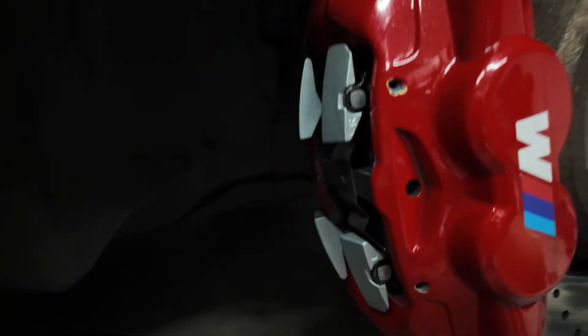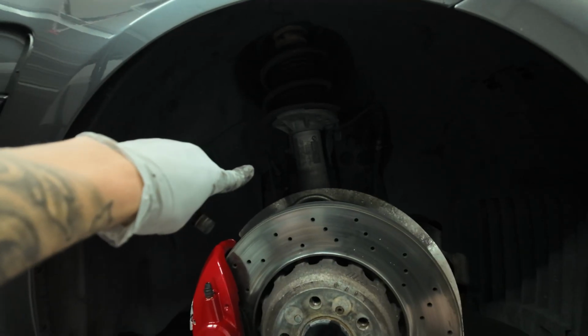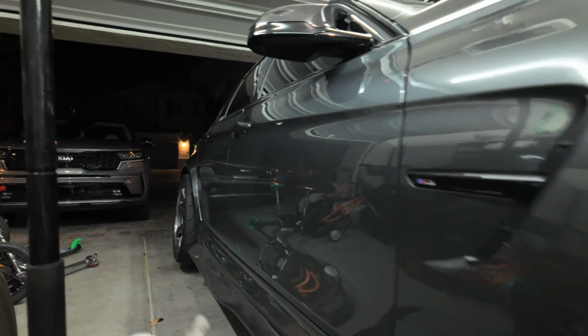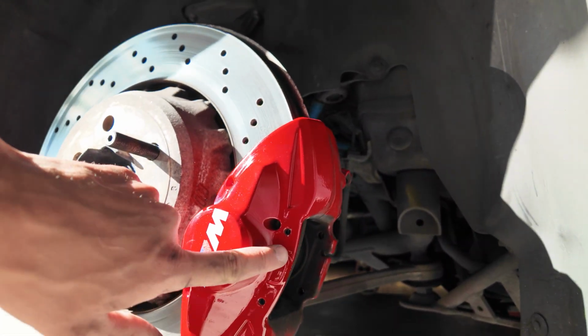So pads are already installed, as you can see, brand new, nice and shiny. This is not one of the brake sensors. There's only a brake sensor on the driver's side front, and there's going to be one on the passenger side rear. All right, so we're on this rear passenger side brake now.